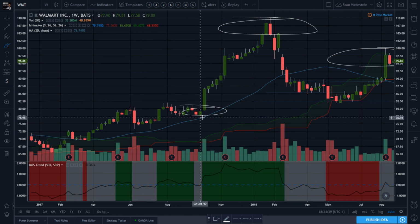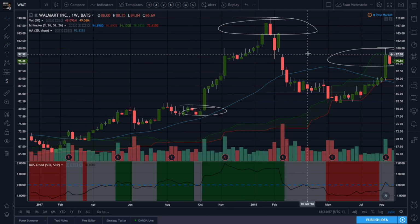Playing pullbacks on low volume is pretty cool because you can enter close to that 30-week average, put your stop below the pattern, and you could go with the philosophy that a good trade, a good company should not close below the 30-week average. If it does, you want to get out, and then you could play out of that for a better risk to reward.